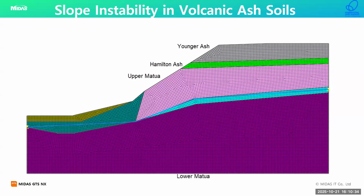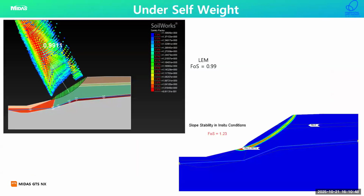So we have Egmont ash and Hamilton ash, upper Matua and so on, lower Matua, and we have a weak layer in between. So this is the soil strata as well as geology that has been considered in this study. If I go with just the self-weight of the soil and find whether the slope is stable or not, I'm ending up finding it to be not stable in LEM. So you are finding the factor of safety less than 1.